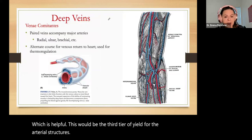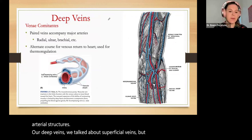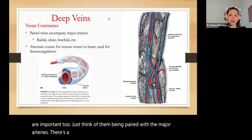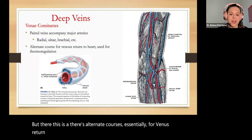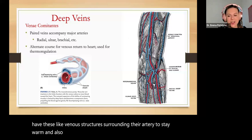Our deep veins, we talked about superficial veins, but deep veins are important too. Just think of them being paired with the major arteries. There's a radial, there's an ulnar, there's a brachial, etc. But there's alternate courses essentially for venous return to the heart, and it's also used for thermoregulation. We have these venous structures surrounding our artery to stay warm and also to help hijack that contraction point to move blood back to the heart.